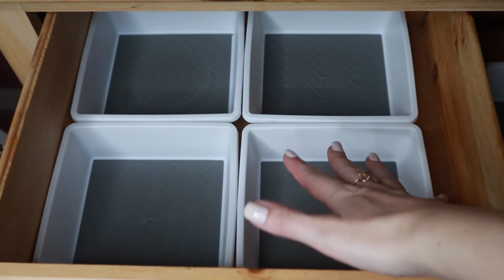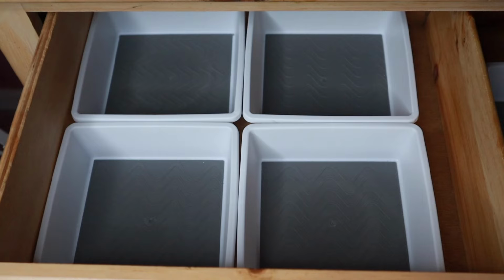I'm hoping that I can make this work. I'm going to see if I can fit them in this. If not, I might have to end up doing something else, but we're going to give it a go, so let's see how this goes.